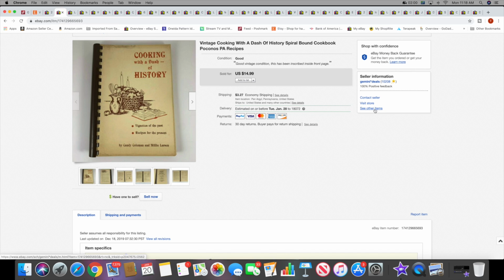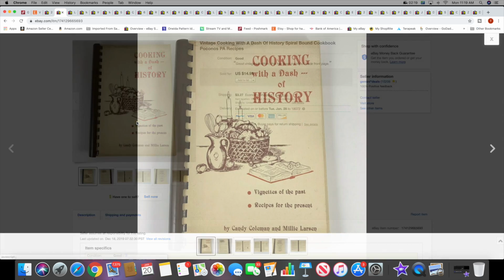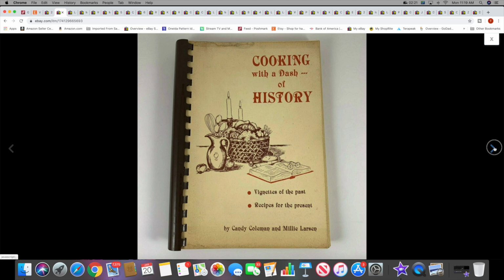Next, I sold a spiral bound cookbook. This sold for $14.99 plus shipping. This one was really cool. It's from the Pocono Mountains, and it's got all pieces of history throughout. What am I doing here? All right.